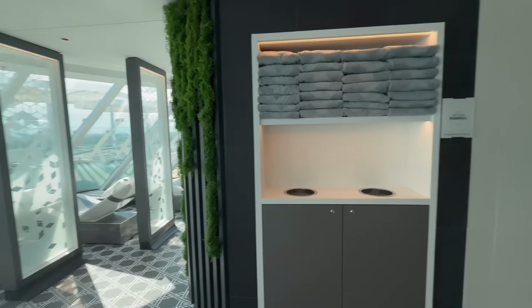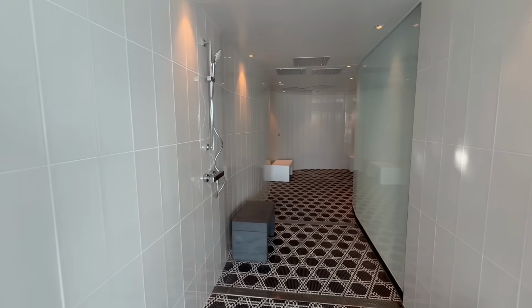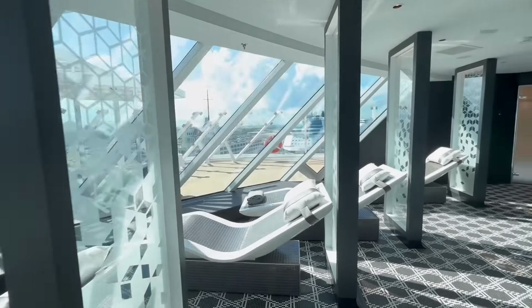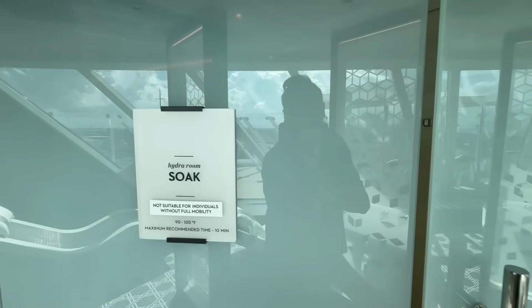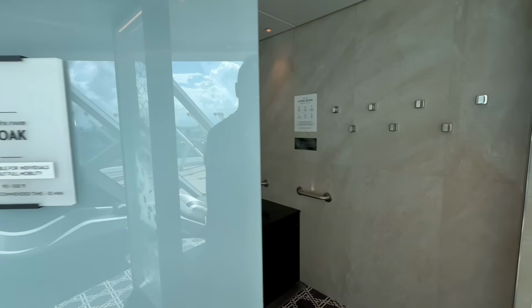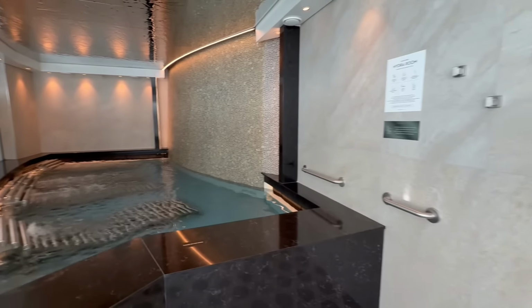Here's the other side of those showers. Keep going around and you'll find even more rooms because, why not? This is a big newbie for Celebrity Xcel. It's the Hydra Room. This is going to be the hydrotherapy room.